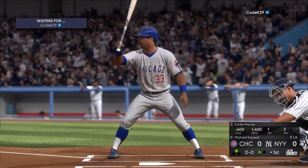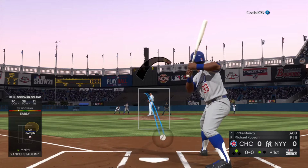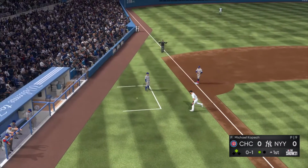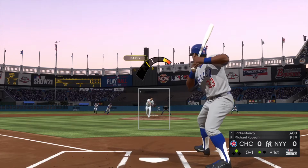Stepping in next, Eddie Murray. Great chance to drive in a run here in the early going. Eddie. He's ready. Here's the first pitch. Bat explodes as this is on the ground to third. And he'll take no chances here as he swipes this ball away. It stays a foul ball.